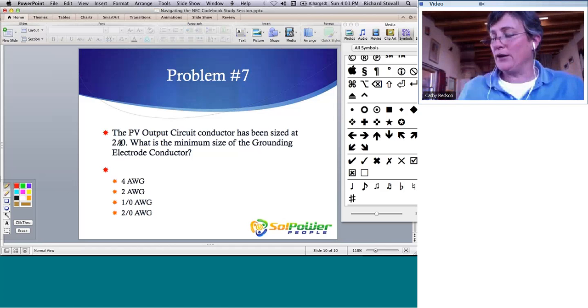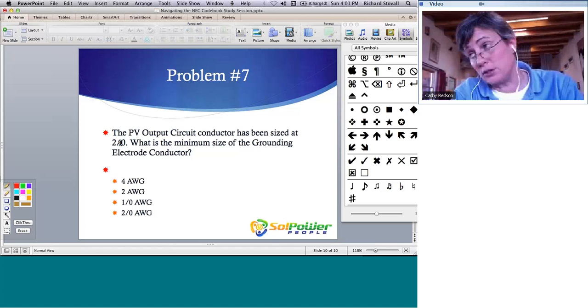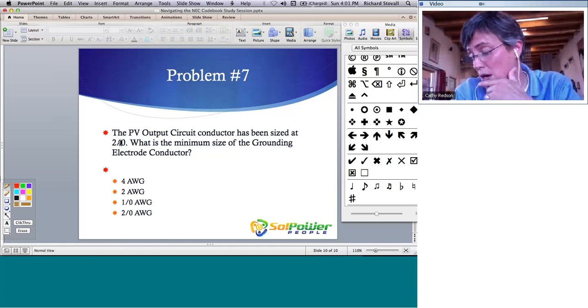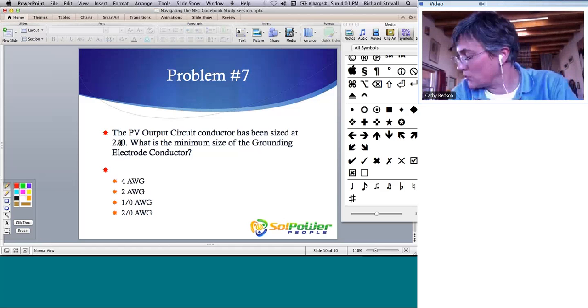I sat next to a gentleman in the test I took who studied using the handbook. And when he got to the test, they gave him the code book. Things that he expected to see and remembered reading in the handbook were not in the code book the same way, and he had a very difficult time. I sat and watched him flip pages for hours trying to find things. So this is a good example of that.